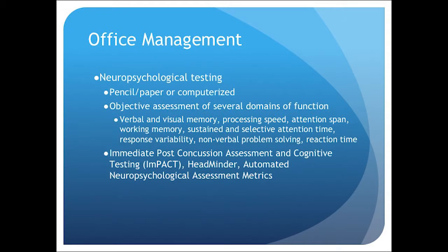The other cornerstone of management, at least for us as sports medicine specialists, is neuropsychological testing. It can be paper or pencil, or it can be computerized. I'll tell you that we all do computerized at this point. It's just easier for us, and it offers a little bit more objectivity. It's an objective assessment of several domains of function, including verbal and visual memory, processing speed, attention span, working memory, sustained and selective attention time, response variability, problem solving, and reaction time.